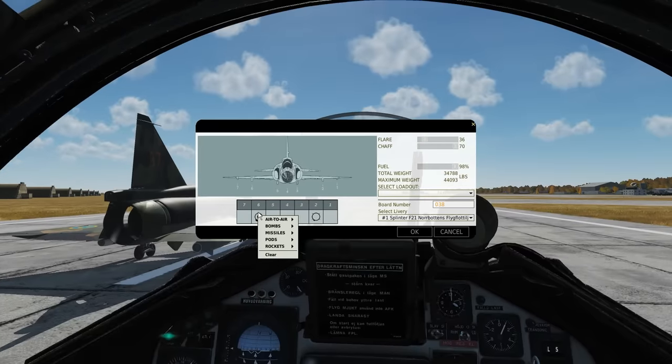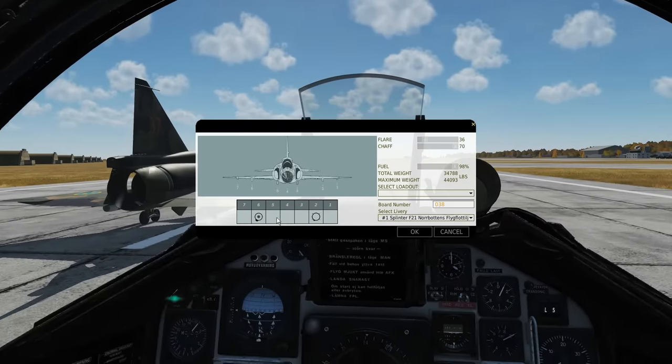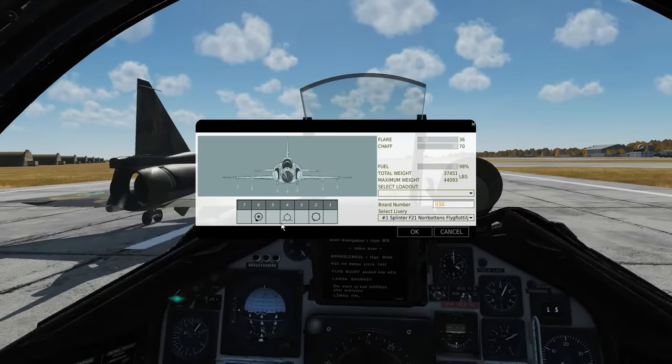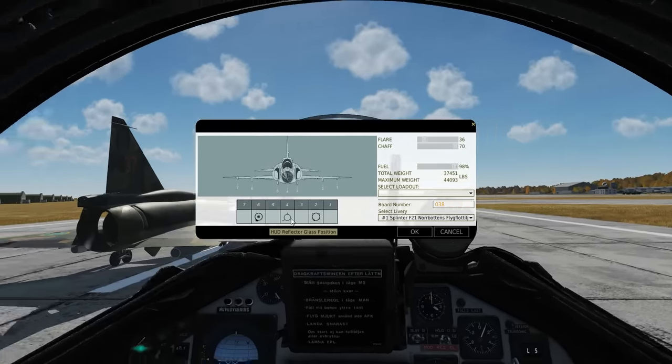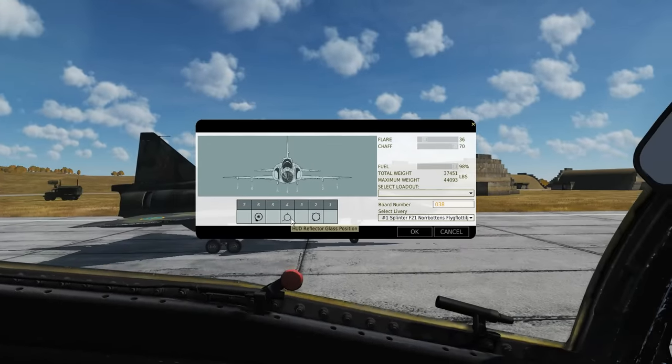Is that the ELINT pod then? Yes, so the 22 can't do ELINT. It can only do jamming, but the A, they added basic ELINT capabilities. Right, and we've got fuel tanks on in the middle. Yep, put a fuel tank on.